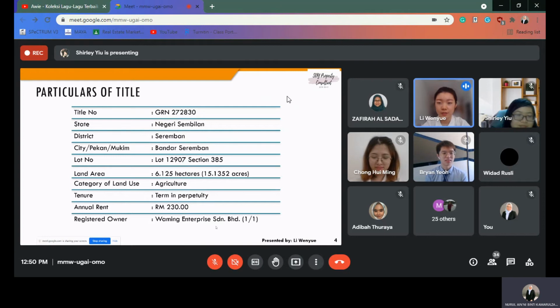I'll present about the particulars of title. The proposed land is held title number 272830. It is recognized as lot 12907 in section 385, and it is in the Negeri Sembilan, Seremban district, Bandar Seremban, having an area of 6.125 hectares, which is equivalent to 15.1352 acres. The category of land use is under agriculture. Tenure is term in perpetuity, where the owner has to pay 230 ringgit Malaysia for annual rent. Last but not least, the registered owner of this land is Warming Enterprise Durian Pahat. Next.